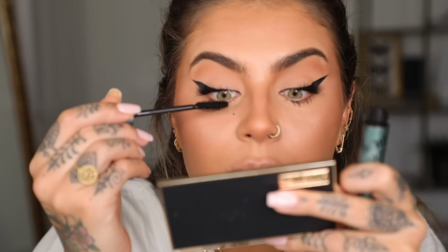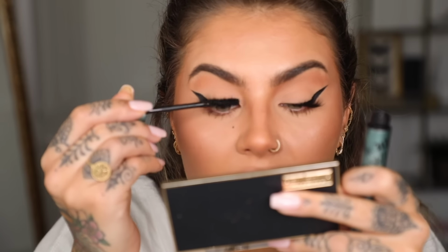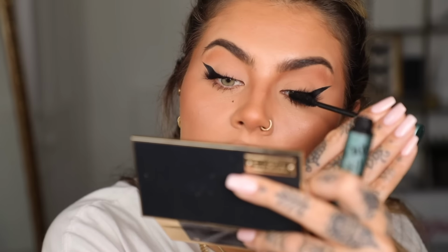Okay, I've just done my little freckle and we're nearly done. I'm gonna build up the mascara just on this inner corner so they blend. For the lips for this look, I think it's kinda inspired by K-beauty. There's a really beautiful trend and it's almost like a blushed lip.